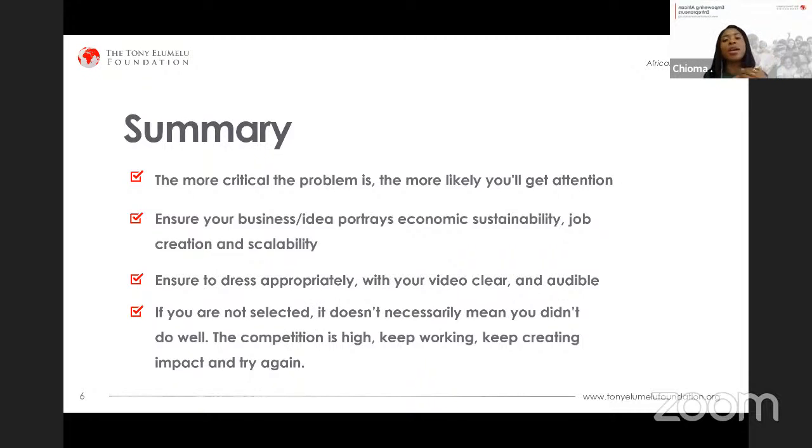All right, so ensure that. You see the example I gave you about Red Button, you can see clearly that it shows economic sustainability. In my traction, I showed what we have done, how many customers we have in so many countries, job creation, how many people we've empowered in these communities who are processing these raw materials, and how many people we'll even hire once we get the funding, right? So it shows that we are moving forward. It shows that we're creating jobs. It shows that we're generating enough revenue to scale, right?